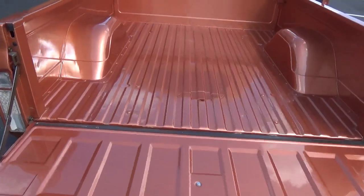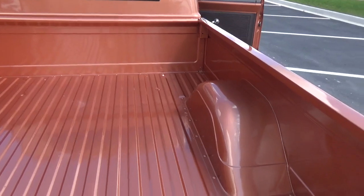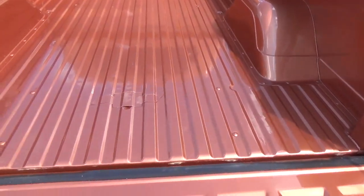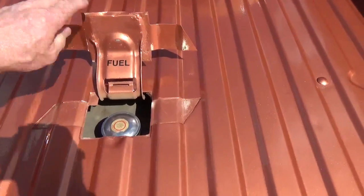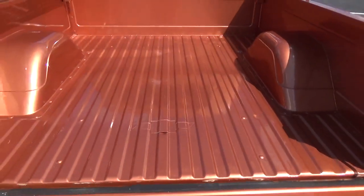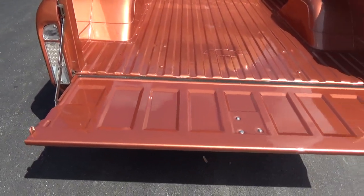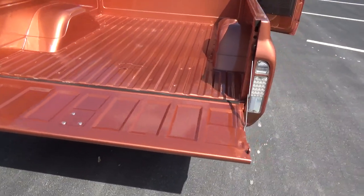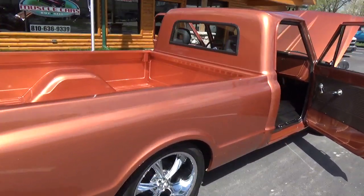All inside the bed's real nice, clean. They did the rear mount fuel tank with a nice little custom fuel door here. Flush, real nice. The sun finally come back out. It's just a cool truck.